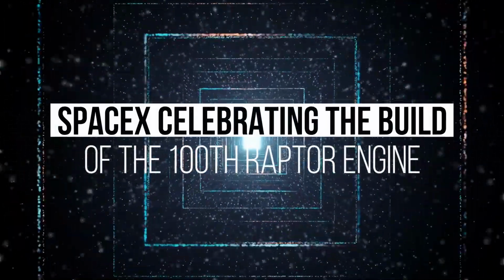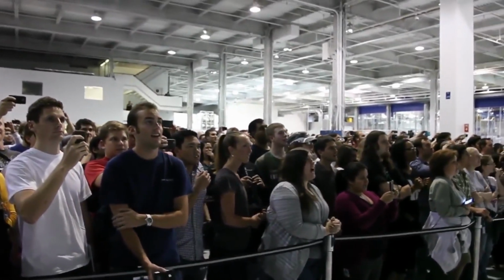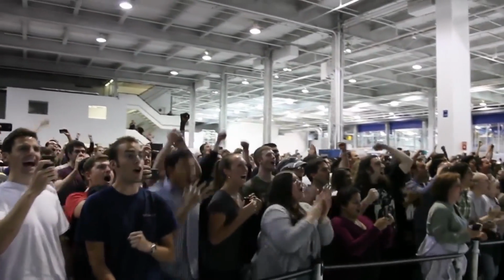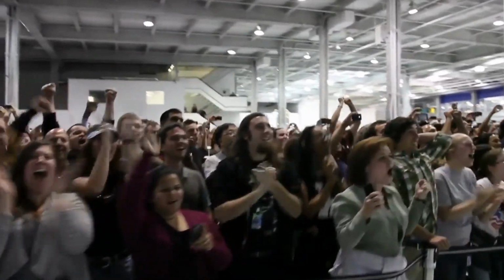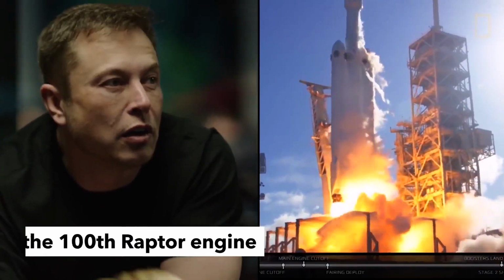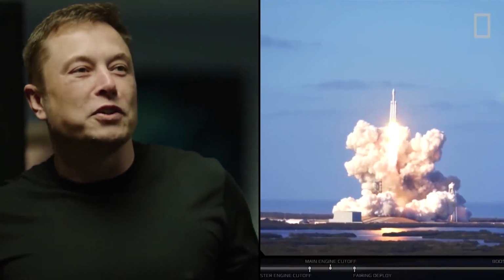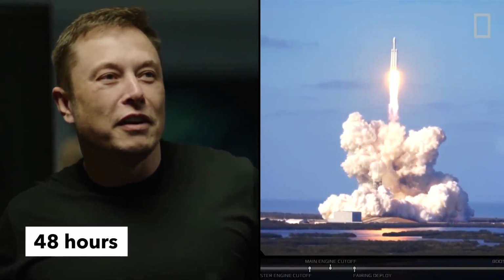SpaceX celebrating the build of the 100th Raptor engine. Rocket engineers and employees of Space Exploration Technology Corps, SpaceX, celebrated the build of the 100th Raptor engine on Monday. CEO Elon Musk had revealed in May that the production of the Raptor engine has ramped up and SpaceX is producing one every 48 hours now.